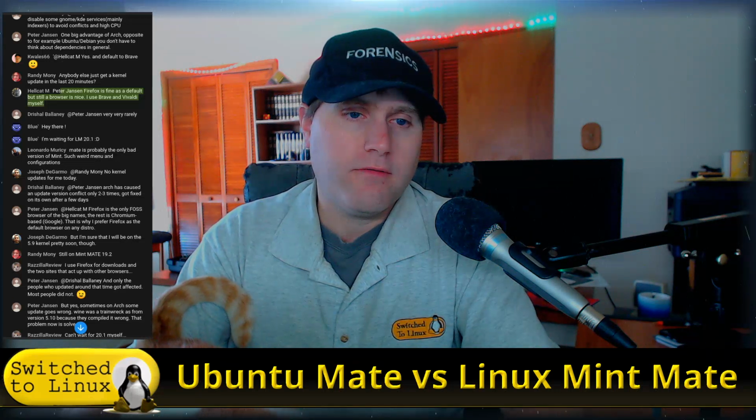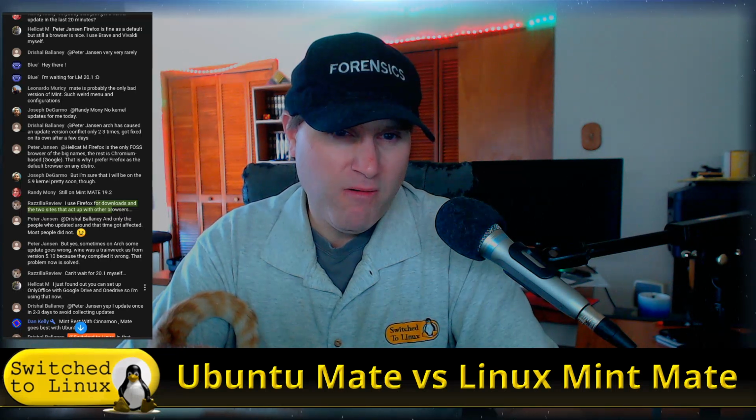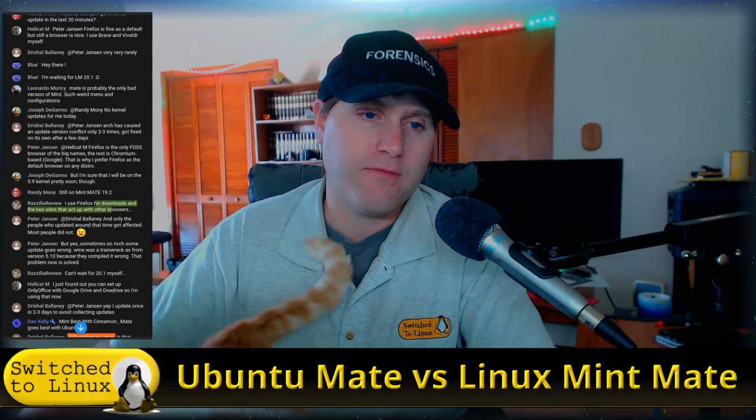Sure, I'll be on the kernel 5.9 soon. Let's see. Still on Mint 19.2. All right. Firefox for downloads and 2 sites that act up with other browsers. People who updated around that time got affected. Most people did not. Yeah, I always wait for updates before updating things if I can.